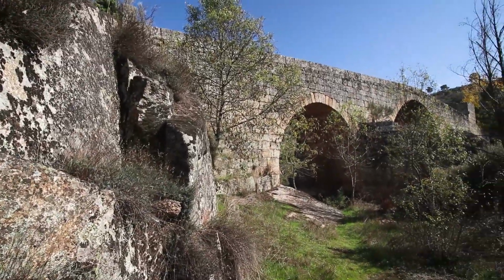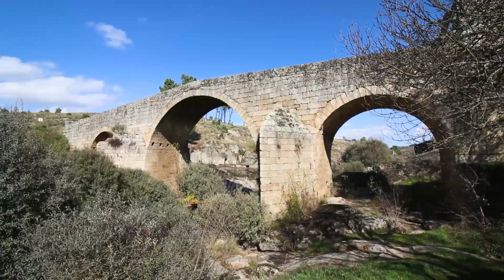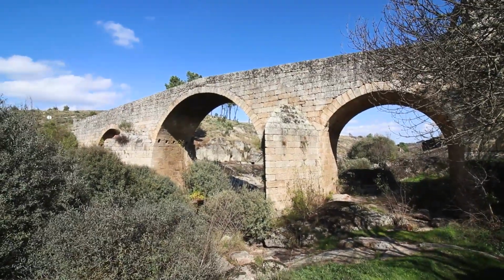The bridge. It's glorious. It's so beautiful. How it is preserved and the state that it's in, it's really beautiful. And I have to tell you something about the bridge. Sorry for the wind. But you see this part right here in the beginning of the bridge.